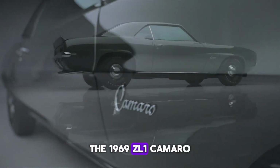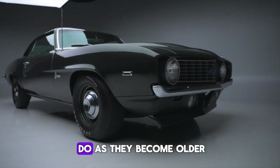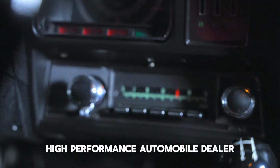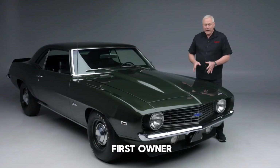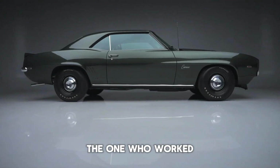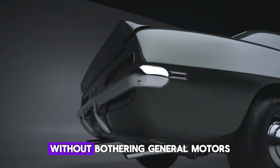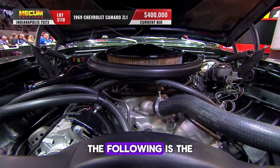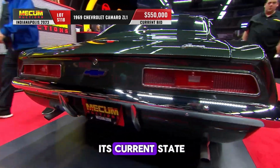The 1969 ZL1 Camaro is not susceptible to recency bias, unlike some automobiles that do as they become older. Fred Gibb, a well-known Chevrolet high-performance automobile dealer, was the guy behind the 1969 ZL1 Camaro. Hence, he was the first owner of the first batch of vehicles produced. Very worthy, as he is the one who worked out how to turn the huge block ZL1 racing engine in the Camaro into a street-legal vehicle without bothering General Motors, which had imposed regulations on Chevrolet. The following is the tale of the 1969 ZL1 Camaro, what it accomplished, and its current state.